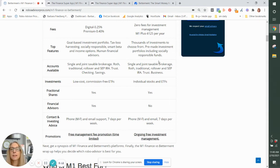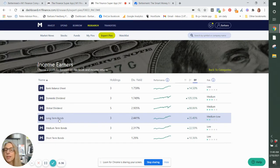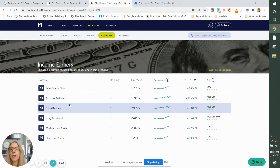So let's dig in a little and take a quick glance at the M1 platform. Here is my personal account. I do have an account with M1 Finance. And if you want one of the pre-made platforms, you can choose from these general categories. But within each of these, there are many choices from which you can choose. Just a quick view on the income earners. You can go with a domestic dividend portfolio, a global dividend, on and on.